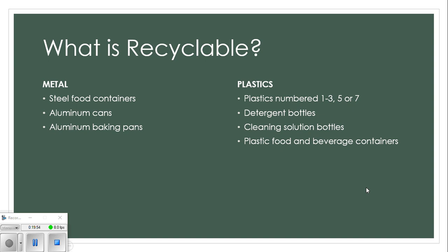Plastic, there's certain numbers that you can recycle, so you might want to look for that. Detergent bottles, cleaning solution bottles, plastic food and beverage containers are fine as long as they don't have food waste in them. For example, let's say you didn't finish a yogurt and it goes bad. You have to dump out the bad yogurt and just rinse it out, because you can't recycle food.